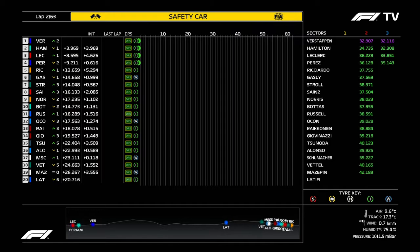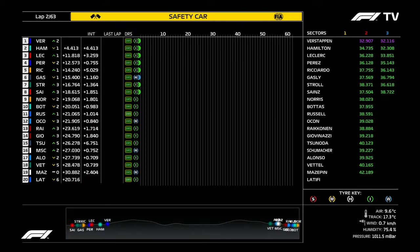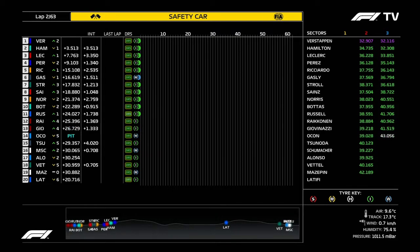As you can see, going into the barrier, and that is a pretty hefty shunt into the wall. So he's applied the throttle coming out of Acqua Minerale, climbing the hill towards the high chicane, the Variante Alta, and obviously lit the rear axle up. So we saw Latifi going off.